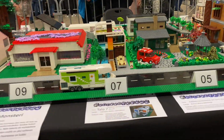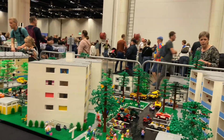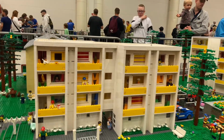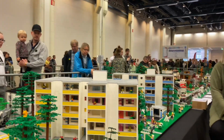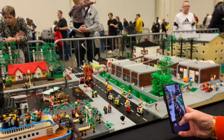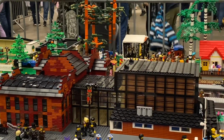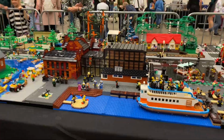And here we have just more house builds. And this really cleverly done apartment block. I don't know what to call it. But with the balconies, it actually looks great if we have a lot of them. And here we have some cities extending the same city. And here, I think, a cyberpunk feeling.